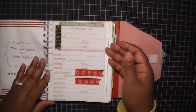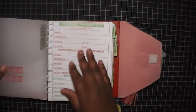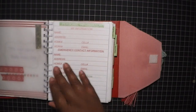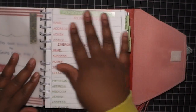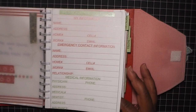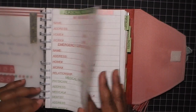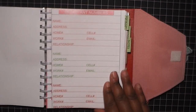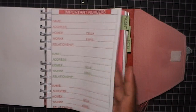I just have a little vellum sheet here that I put some washi tape on, just because that's fun. I can just add a little stuff there to it. This is where I put my personal information on here. I haven't yet, obviously, because I don't want my personal information on YouTube, but that's where it has a place for emergency contact information and medical information in case you lose it or you get hurt. Somebody can look in your planner. Important numbers, you put there.